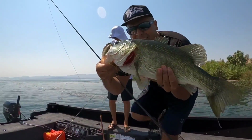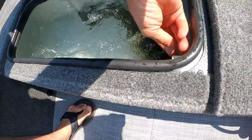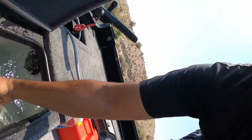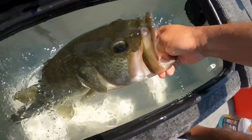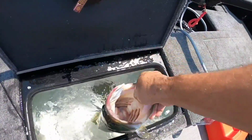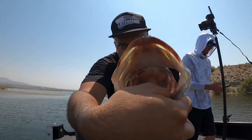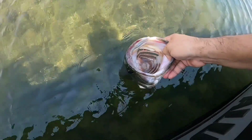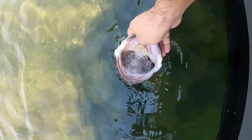So somehow we managed to stick a nice fish. Now we can test out the live well system. The live well system did actually really well. Kept the water pretty cool and circulated. There was no dirtiness, no residual stuff you'd see from a bass who's sitting in there for a while. We left him in there for about an hour. He was maybe in better condition than when we pulled him out of the water. A little bit more lively. So we released him with no problems.